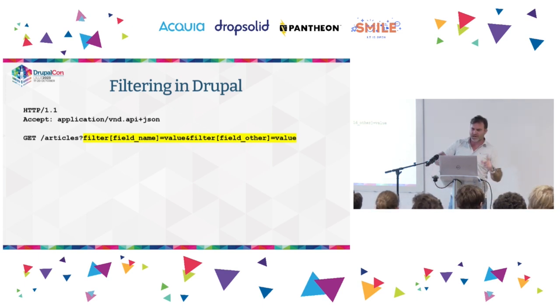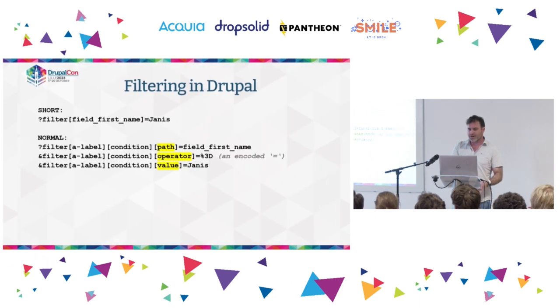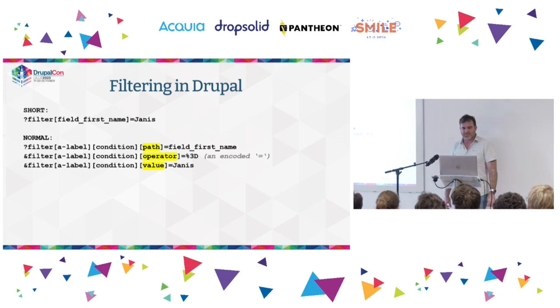But let's have a quick look back at how filtering works right now. The easiest one is just filter on the field name equals a value. So this field should be this value, and you can filter on another one, and this field is that value, and that field is another. This is a short syntax, but there's also the long syntax, which gives us the power to do a lot more. Here you see the short version for finding someone's first name, Janice, and the long version where we specify three separate parts of the filtering. The path, which could be a field or field in relation, etc. The operator, which is here an encoded equal sign, and the value, which is Janice. I don't know who Janice is though.